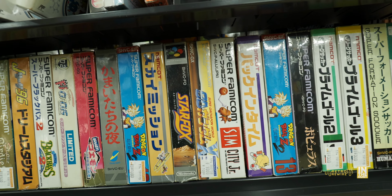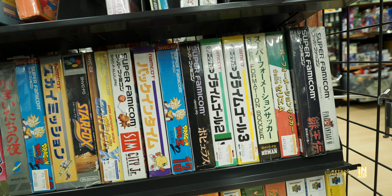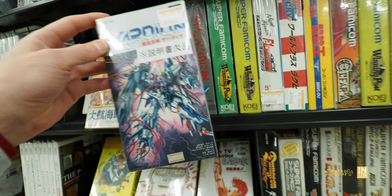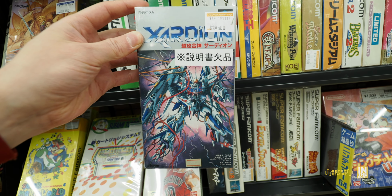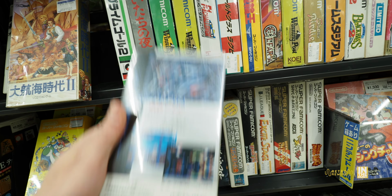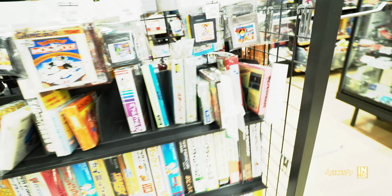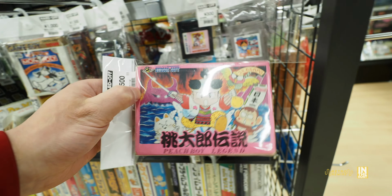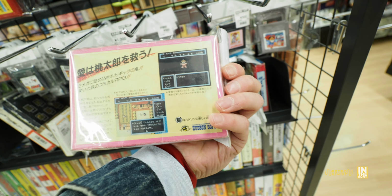But you know, they have the classic Dragon Balls, Star Fox, and a few other little surprises like this Zardion. Freaking awesome cover. I should have bought it just for the cover alone. I had this game way back, like in 1993. Definitely a quirky game. This one looks pretty fun. Peach Boy Legend with its hot pink box.